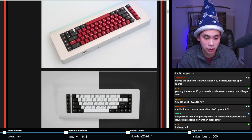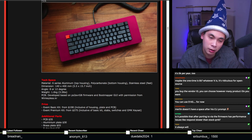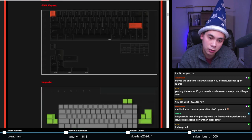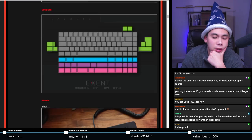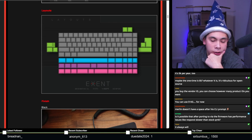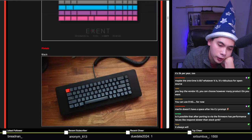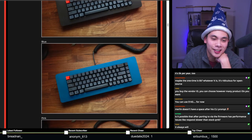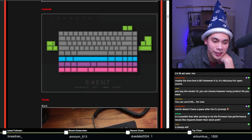Okay, let me look at the... Wait, no, that's the S7 Elephant. I want the actual Exent. Okay, let's see. The base layout's got... Where's that layout photo? Here we go. Oh, that's funny, look. They advertise these are the layouts available, but when you look at the photo, you see 6 1Us to the right. Interesting. Layouts advertised are different.